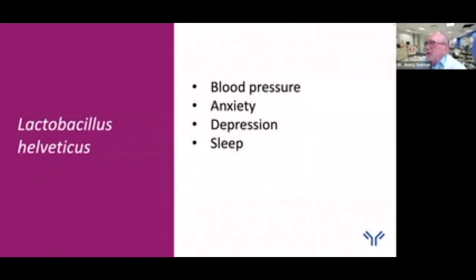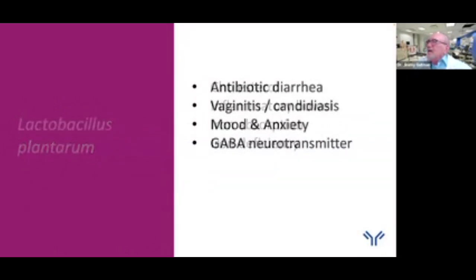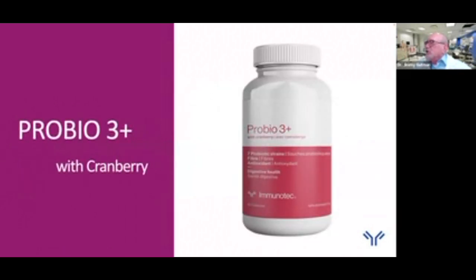Lactobacillus helveticus has been looked at for blood pressure and anxiety, depression, even as a sleep aid. Lactobacillus plantarum has been looked at for lowering cholesterol. It's useful in inflammatory bowel disease. It helps with iron absorption. And we can go through all of these individual probiotics that we have in our product, and each one of them plays very definite roles in many, many different problems. So we have 7 separate strains, which affect things from A to Z.